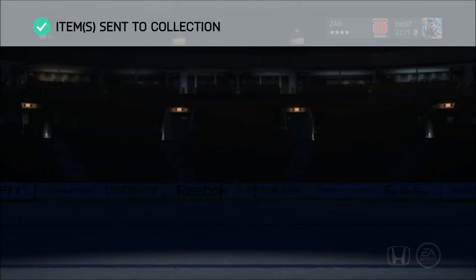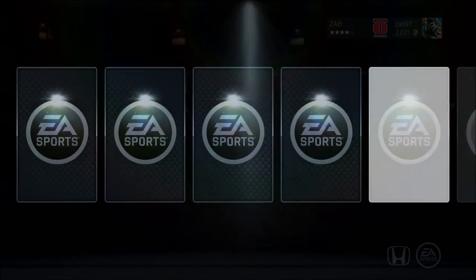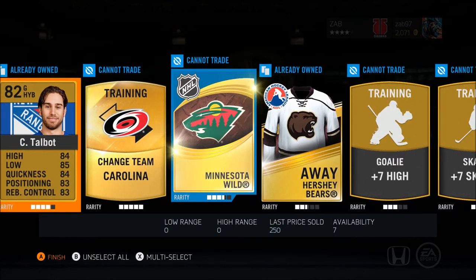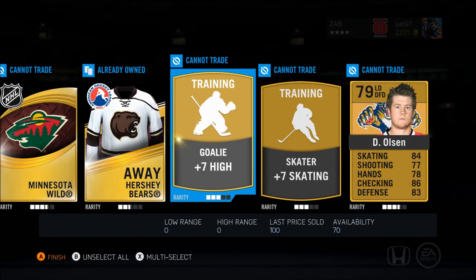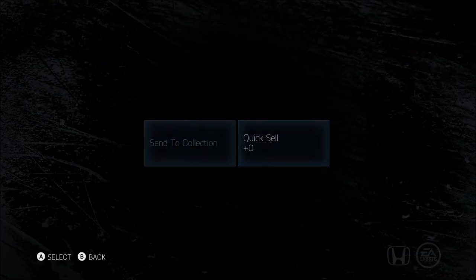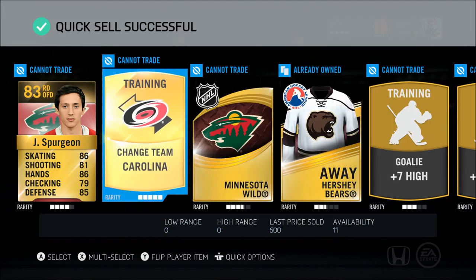We have the middle pack. Let's open her up here. Closing the eyes. Opening up in 3, 2, 1. Talbot. Oh, you duster. I already own you. All right, yeah, nothing there. Olsen, looking like a porcupine. Just absolutely nothing. Again, I'm not one to complain about packs, especially free ones, but it's rough. It's rough times around here.